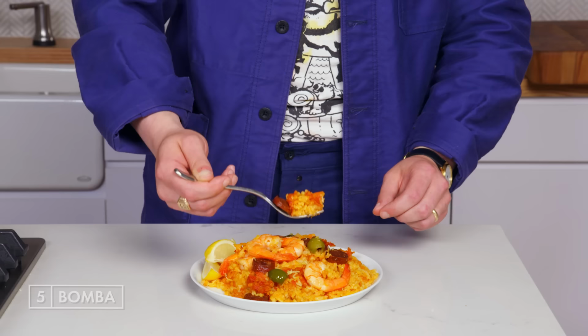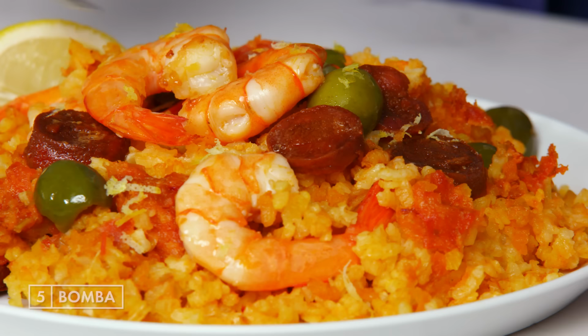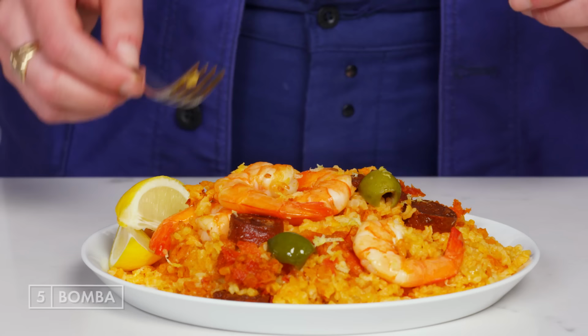It's amazing the way that the grains puff up and are infused with all of those other flavors. They're like little grain sponges. And the contrast between the tender grains and the crunch of the crust is the best part. This is amazing.